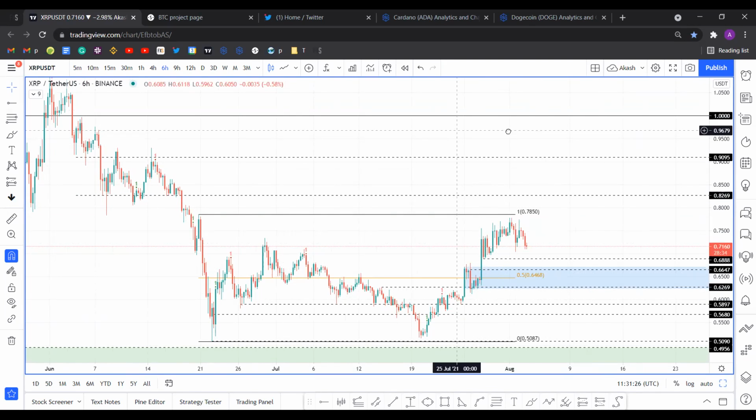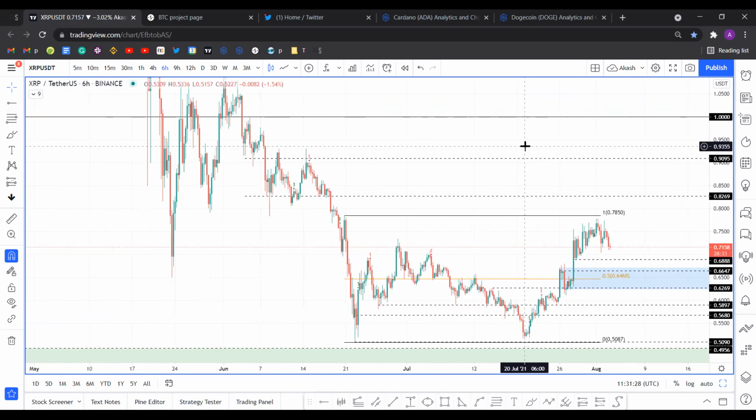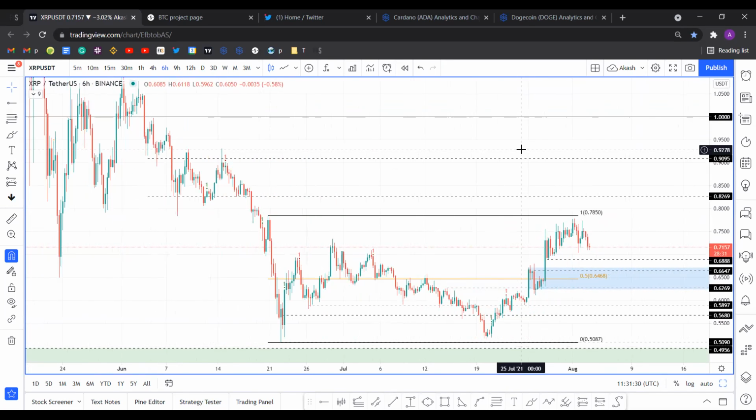But if Bitcoin continues to hold up, I would be optimistic on alts as well, including XRP, and then the $1 level wouldn't be out of reach. Yeah.